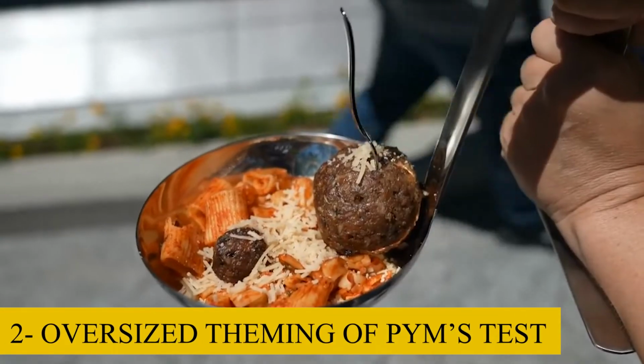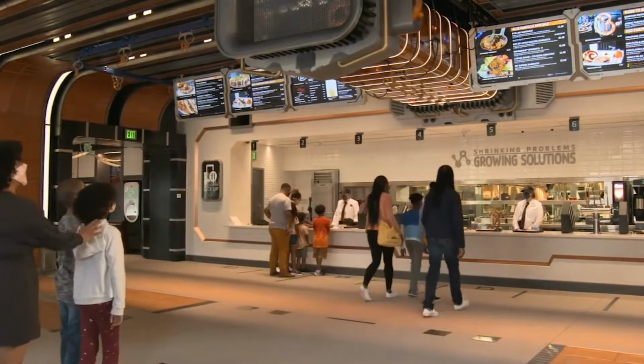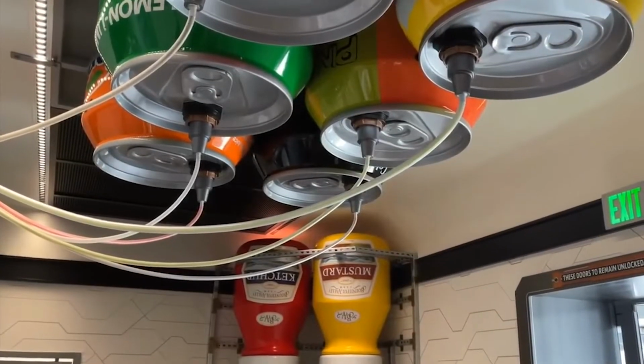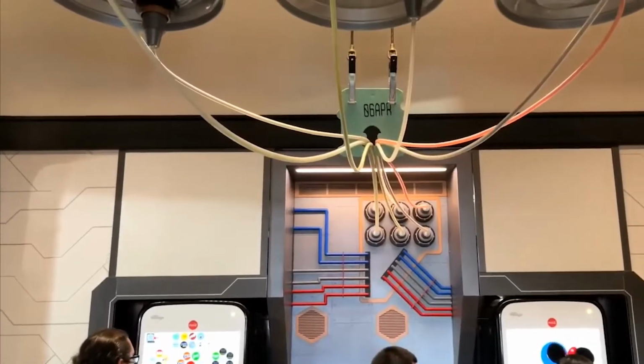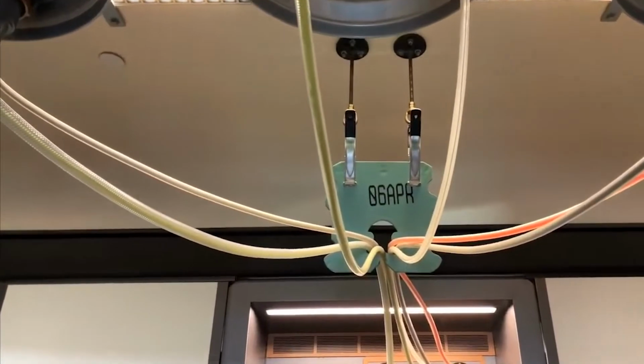Number 2. Oversized theming of Pym Test Kitchen. The Pym Test Kitchen's huge theming is a lot of fun. The soda station is located in the same location as the condiment station. We have these huge Coke cans with plastic tubes coming out of them, all tied together by a bread clip. It states 06 APR, which is the 6th of April.